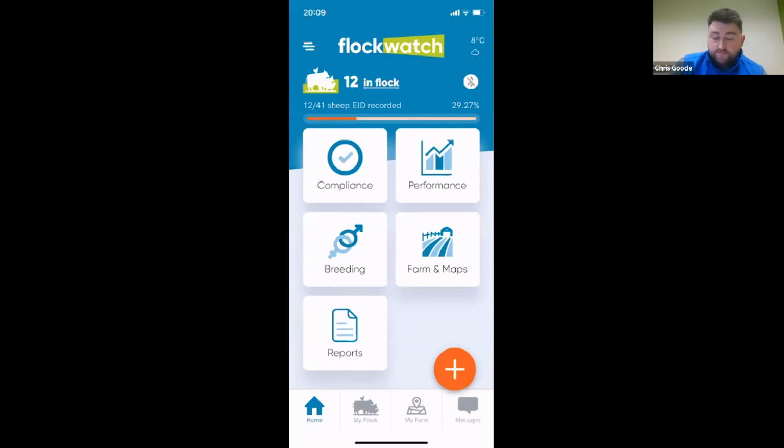Perfect. And like Chris said, if you have any questions, maybe even if you're considering purchasing or getting your hands on a reader, if you'd like to speak to us, we can point you in the right direction, and we have ways of getting readers ordered for you and everything as well, and advise you on the best reader for your own farm and your own setup.